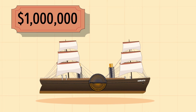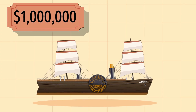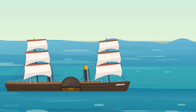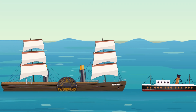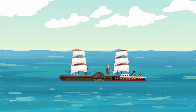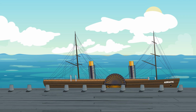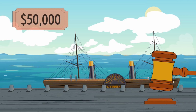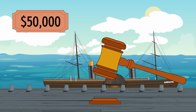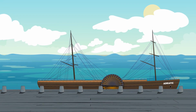The newly built Adriatic, costing over $1 million, had only made 1 voyage in the end. And even that voyage was considered a disaster. The ship collided with a tugboat. It still managed to finish its maiden voyage at a suitable time. After the company had gone bankrupt, they had to sell the ship for only $50,000. They removed the great giant engines, replacing them with only sails.